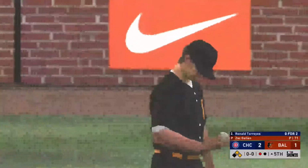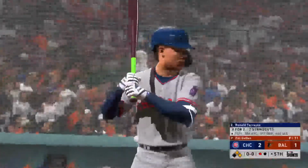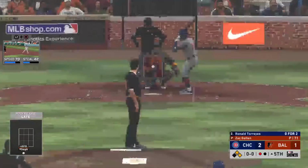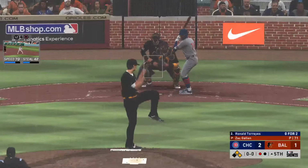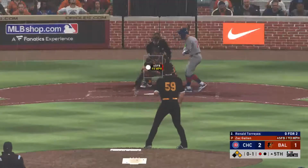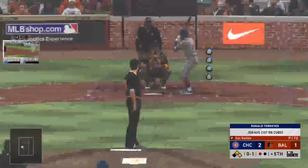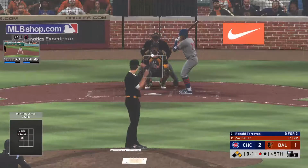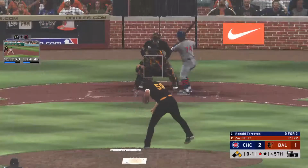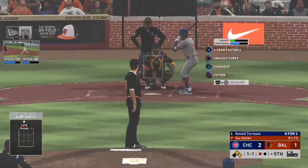The batter, the second baseman, coming to the plate now, Ronald Torreyes. He was sat down on strikes in his last at-bat. Ready to deliver. Here's the first pitch. And here's a fastball called for strike 1. And he misses with it, 1-1. First and second now, one man out.